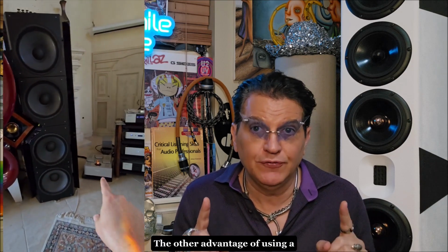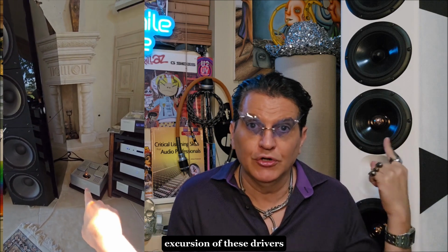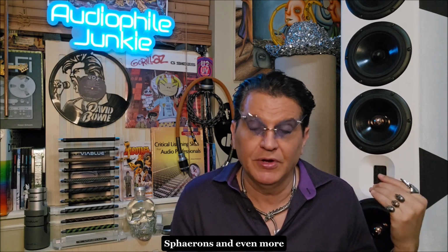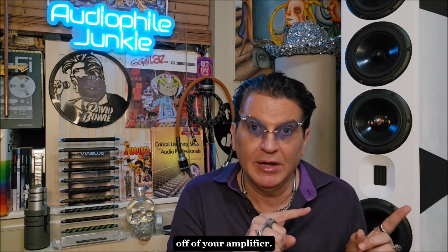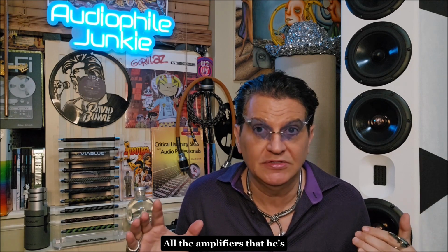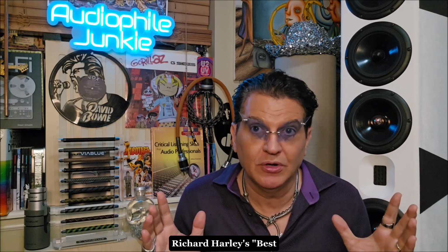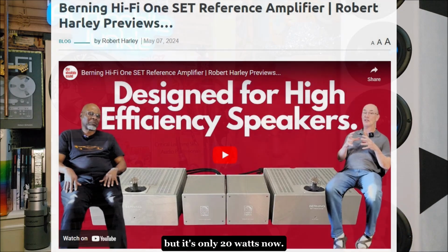The other advantage of using a sub is that you can offload the excursion of these drivers for your mains, take that off the plate of these woofers. Same thing with the Acapella Sphaerons. And even more importantly, take that load off of your amplifier. He has found the amplifier of all the amplifiers that he's tried, cost no object, that he loves. The Berning amp, this SET amp that is one of Richard Harley's best amps in the world. He loves this amp as well, but it's only 20 watts.